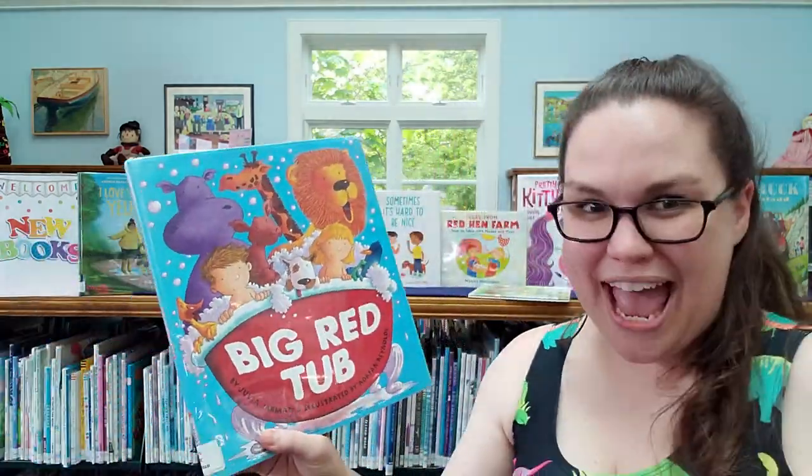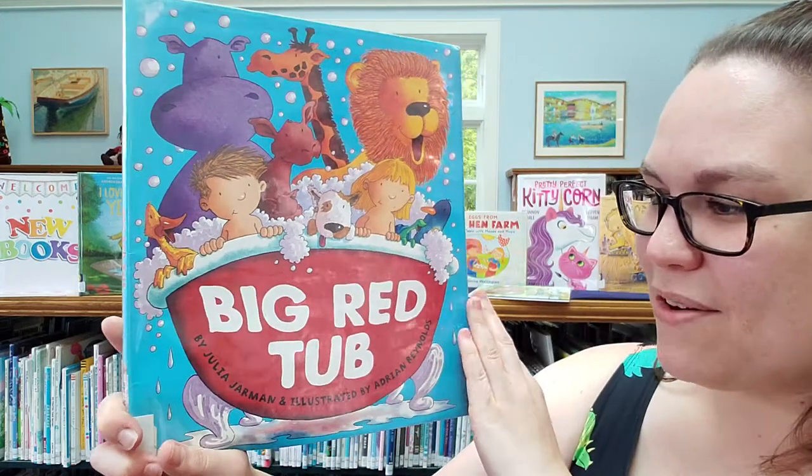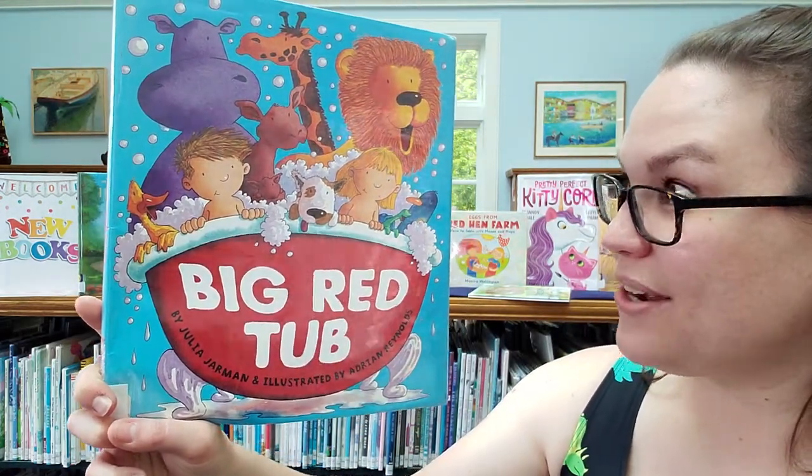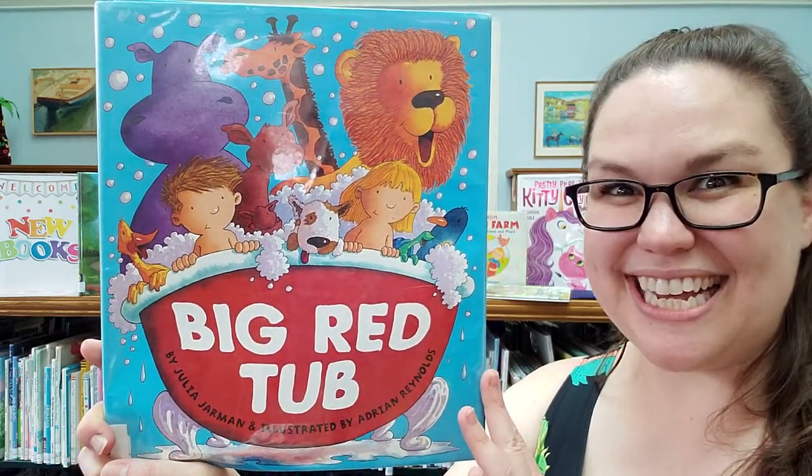I think we're ready for our second story. And we have The Big Red Tub. The Big Red Tub by Julie Jarman, illustrated by Adrian Reynolds. The Big Red Tub.